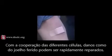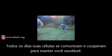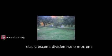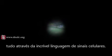With the cooperation of many different cells, damage to the injured knee can be quickly repaired. Every day, your cells communicate and cooperate to keep you healthy. They act and interact. They grow, divide, and die, all through the amazing language of cell signals.